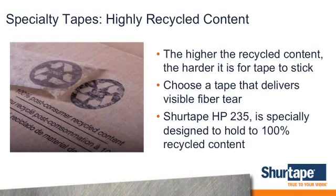Recycled corrugate is another application that demands a specialized tape. According to the Corrugated Packaging Alliance, in 2012, 91% of the corrugated packaging used in the U.S. was successfully recovered for recycling, maintaining its top position as the most recycled packaging material. While finding fewer cartons in landfills is great for the environment, the higher recycled content of corrugated containers can affect packaging tape's ability to create a secure seal. That's because as the recycled content in corrugated containers increases, smaller fibers and more fillers are used, which can make it difficult for packaging tape to stick.